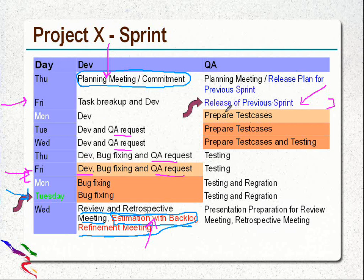After the release, QA will start preparing test cases, start testing and filing bugs. Friday is the deadline, so from Monday and Tuesday, only bug fixing is the task that developers will have. And testing, and after testing, if the testing is complete, regression can be done by the QA. And then on Wednesday there will be a presentation meeting.